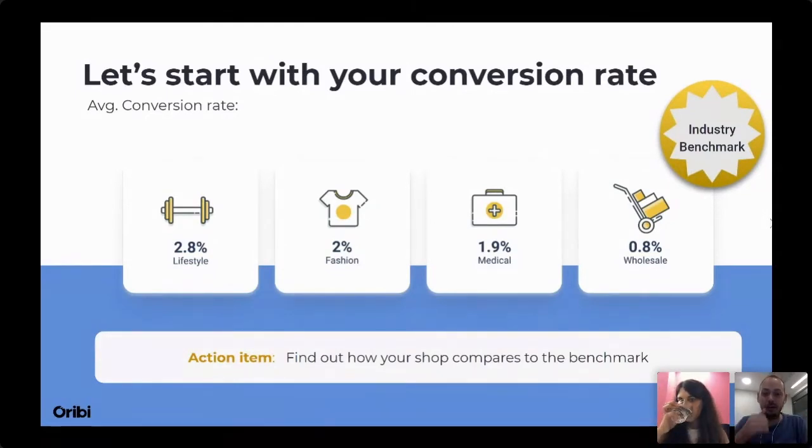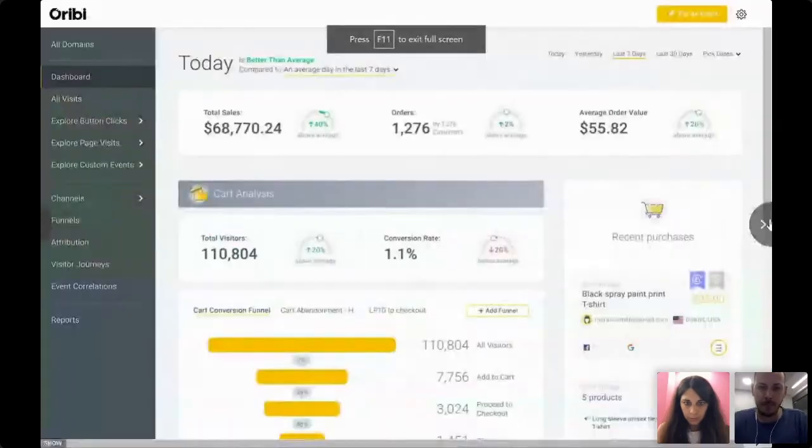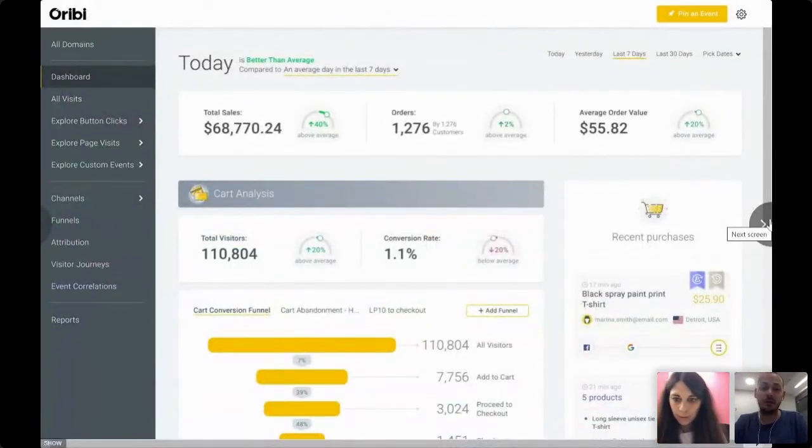And what I'd like to show today is how we in Oribi, and our customers are using Oribi to find out some of those data points and not only understand how we compare with other companies, but also dive deeper to see if we need to improve things and why and how we can improve them. And so this is our Oribi dashboard for e-commerce.